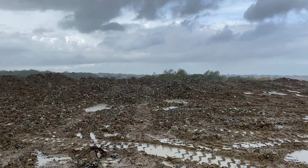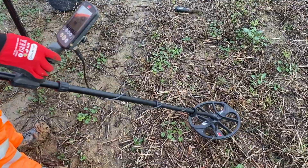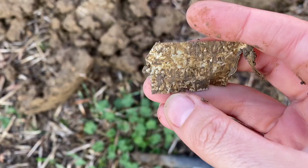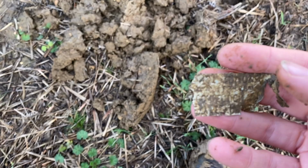Right, let's get the metal detector out and see what we can find just over the brow of this mud pile. So we've just had a signal here. I'm guessing it's a bullet. Billie thinks it's a bullet. I'm hoping it's a bullet. Or a little lead thing. I saw something. Oh! There we go. That was my first signal that then Billie kindly dug out for me.